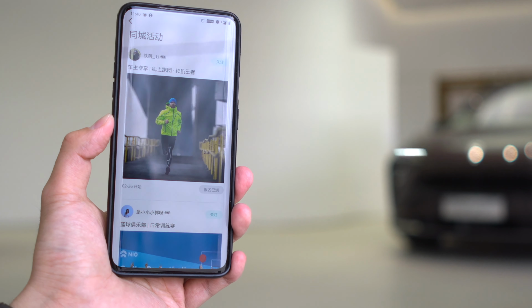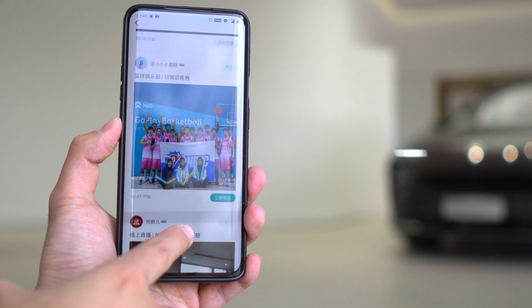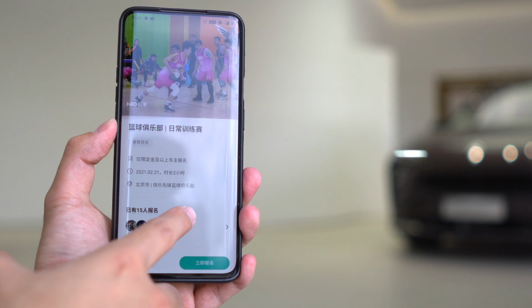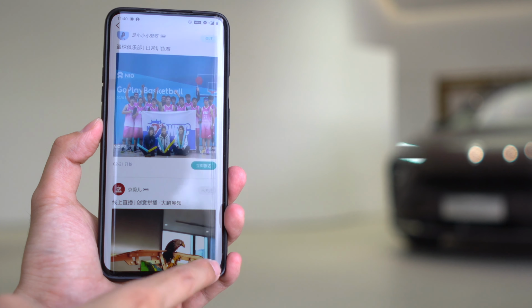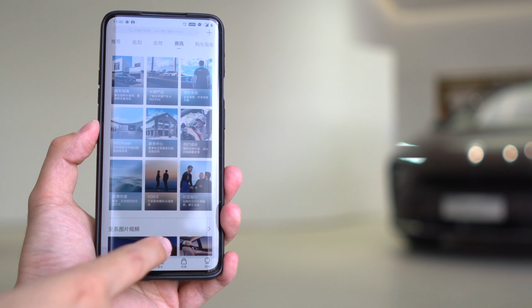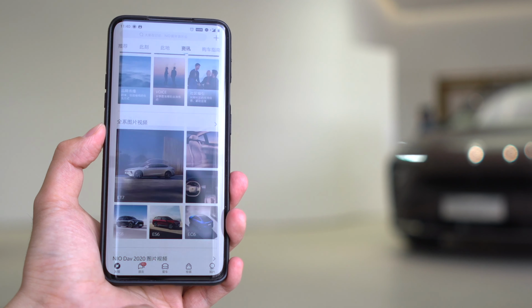And of course, you can sign up for awesome events by clicking that button, and you can see what events they have. For example, they have a basketball event right now, and this is like a training session, so you can sign up for that, and it's exclusive to NIO owners. So that's pretty nice.